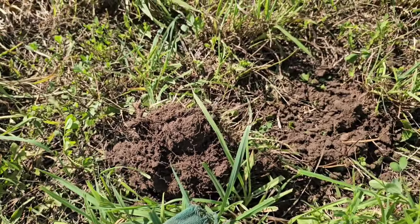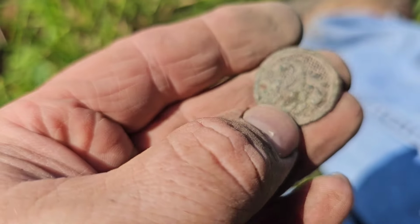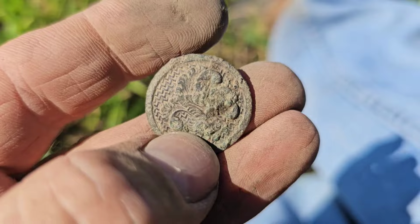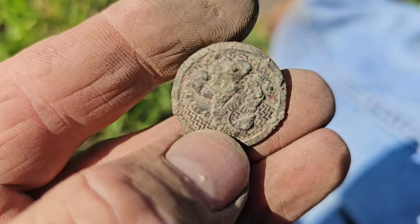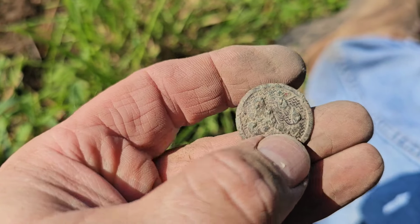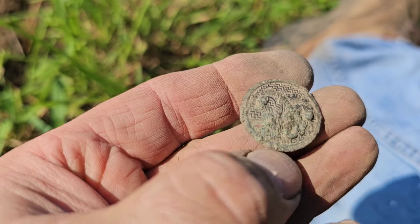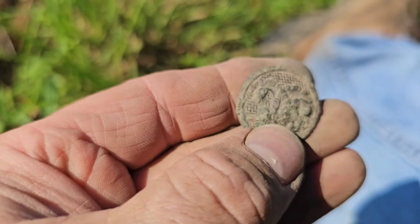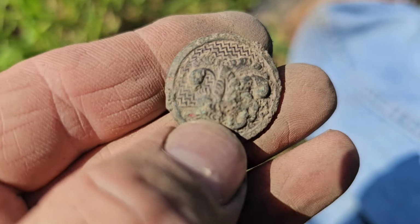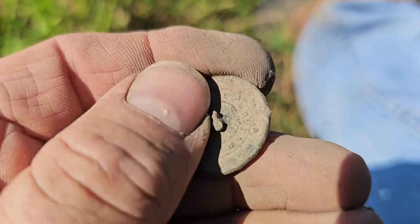I like that squiggly background. There's some major detail there in the center, but it's all corroded and bubbled. I can't make out if it's a basket or flowers or grapes or whatever. But it's cool. Leaf. There's a leaf pattern right there in the center, and yeah, there it is. It's pretty bubbly on the bottom, but in the center there's a leaf and possibly two flowers drooping off to the sides. That's cool.